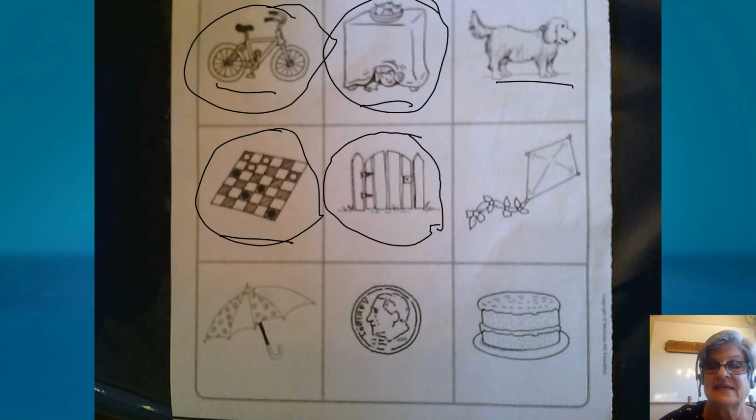Now let's look at the next picture. That is a kite. Let's say it. Kite. Let's try again. Kite. What sound did you hear in the middle? Did you hear an A? No, didn't go Kate, did you?